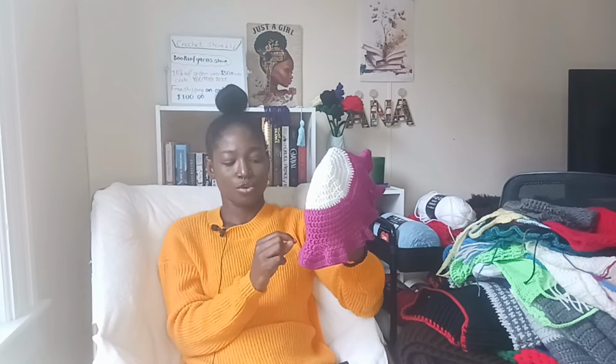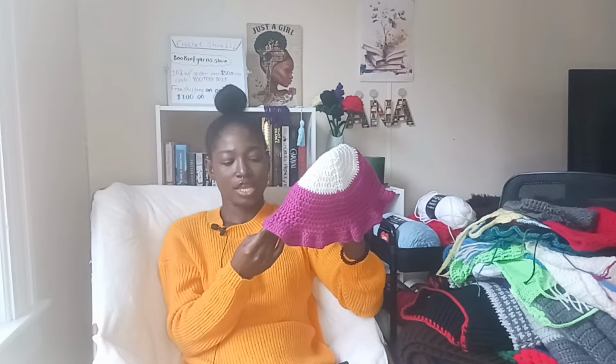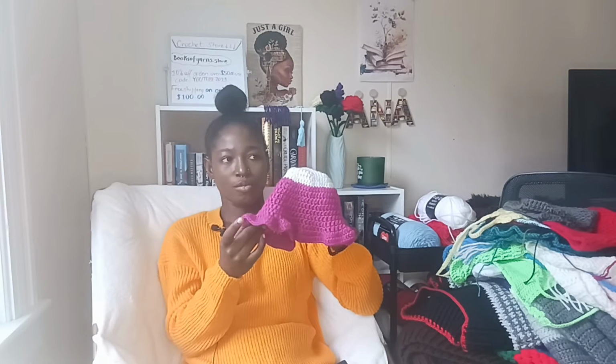And what I've noticed is how the fringe turns out has a lot to do with the type of hook that you use along with the type of yarn. The thinner the yarn, the softer or looser, less fringy the hat turns out, and the thicker the yarn, the more fringe you have basically. Now we're gonna work with the next.